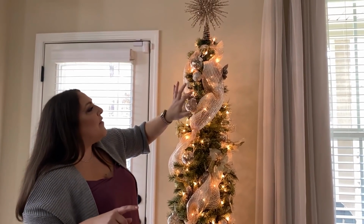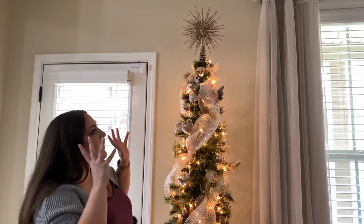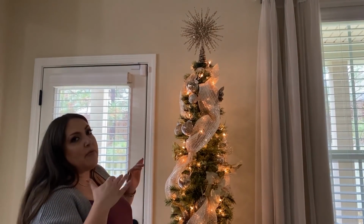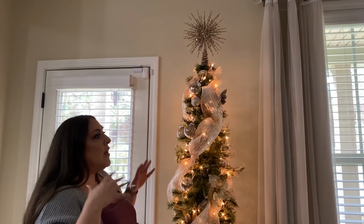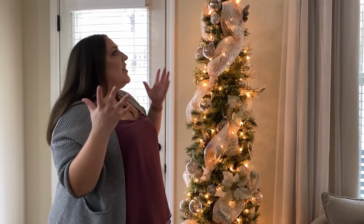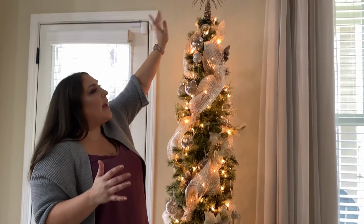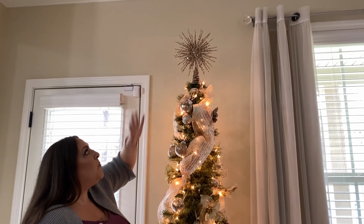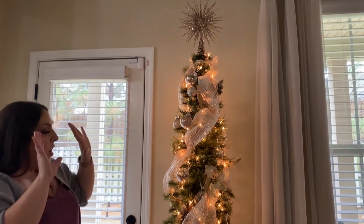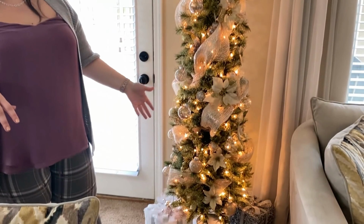Y'all, I could not find rose gold champagne deco mesh to save my life. I went on a wild goose chase online, on Amazon, and in my city, and we could not find it. Finally, we found something that works. And then this star I got from Hobby Lobby, which I think just pulls everything together, all the colors. It's so beautiful. And then of course the packages down below.